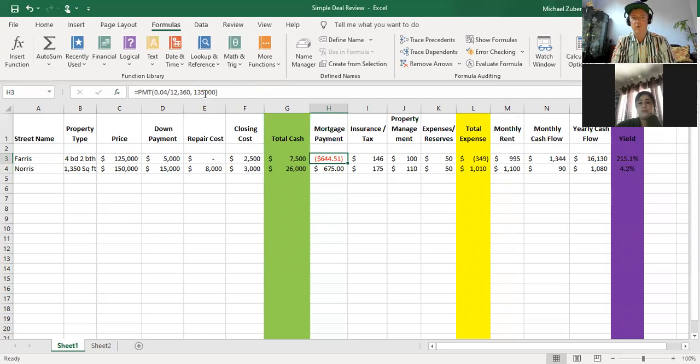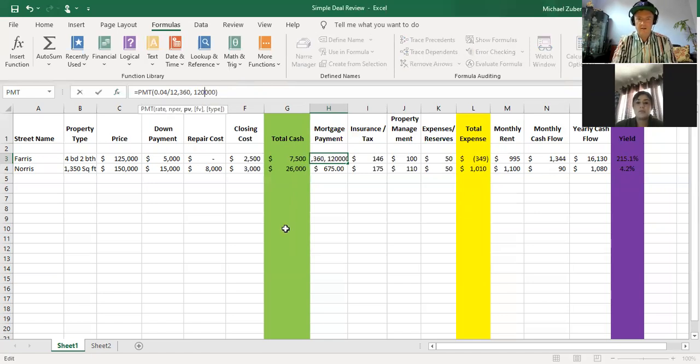I just did the math real quickly. Actually, no, it's supposed to be 125 minus 5. My mistake. So it's supposed to be 120 grand. So that's your payment here. Let's just copy it, move it lower. But now it's actually 135.